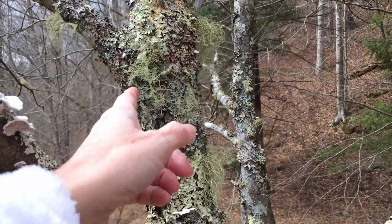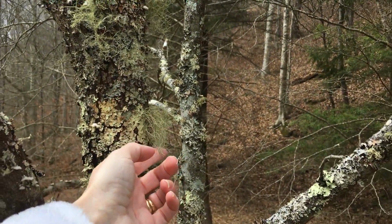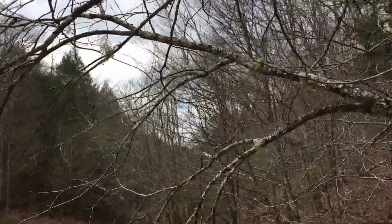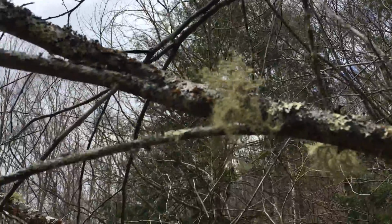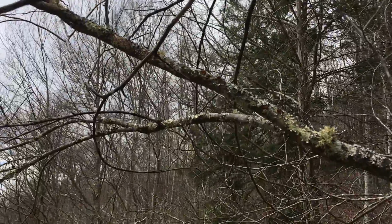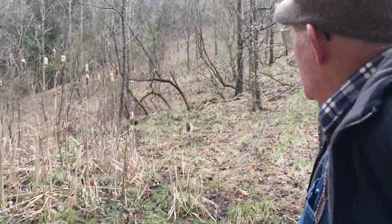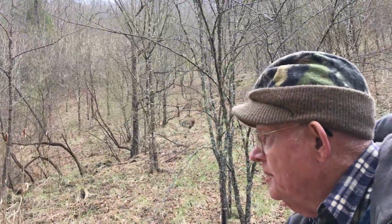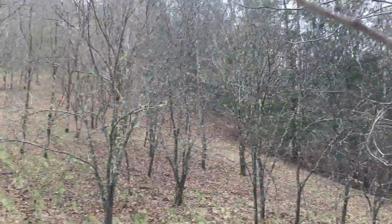Hey, Dad, what's this growing on here? Do you know the official name of it? Yeah, it's a parasite, like Spanish moss. That's all it is. Yeah, this is the redbud forest. All these trees through here that you see is redbud. There's a little sycamore. So this parasite is all over them. Yeah.